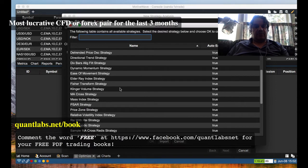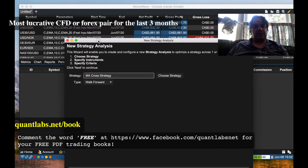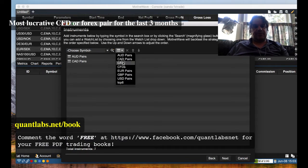Now, if I was to look at the same thing, but just do a walk forward, so it's an MA cross. Okay, we're doing a forward test now. Let's see if this holds, where the Mexican peso gave us something like 21,000. So 10% return over 3 months. Okay, let's do that. All right, so this is quite interesting. Depending upon your strategy, where do you put your money?